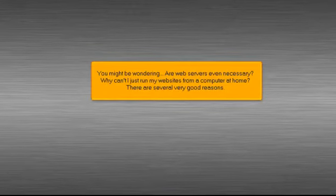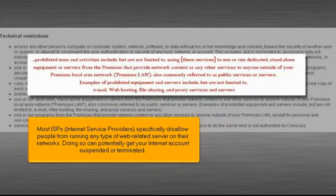You might be wondering, are web servers even necessary? Why can't I just run my websites from a computer at home? There are several very good reasons. Most ISPs, Internet Service Providers, specifically disallow people from running any type of web-related server on their networks. Doing so can potentially get your Internet account suspended or terminated.